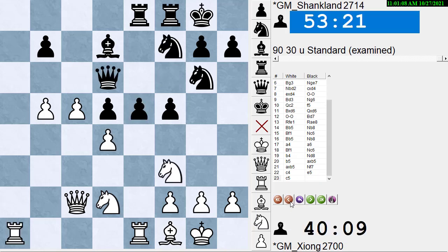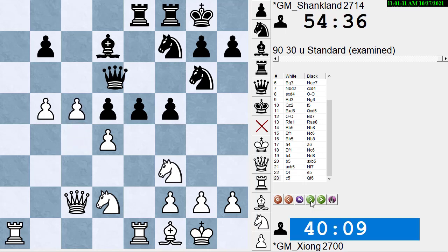These are a little bit what I call flights of fancy, because they're probably not going to happen. I'm just kind of looking at what the possibilities are in the position. All right, we have about 1 minute left. I've decided that knight takes e5 and d takes e5 are probably the best moves. D takes e5 is more flexible. That's the move that I would play.